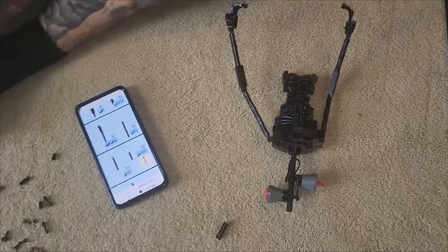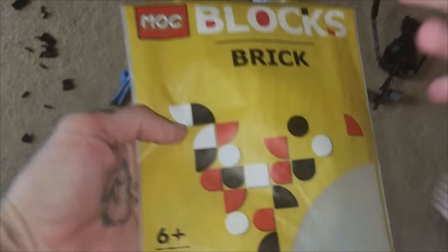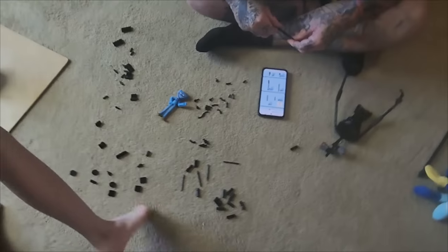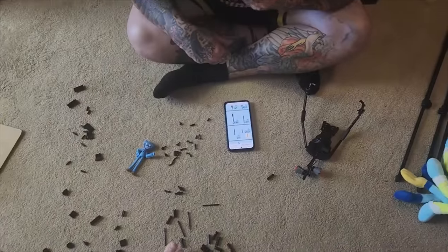The bag is somewhere else. Yeah, I think I saw it. Oh, this is the bag it came in. Mock blocks bricks. Look, I really was gonna do this guy. But you decided for the scared face. I wanted to do the angry face because he's like it. Yeah.